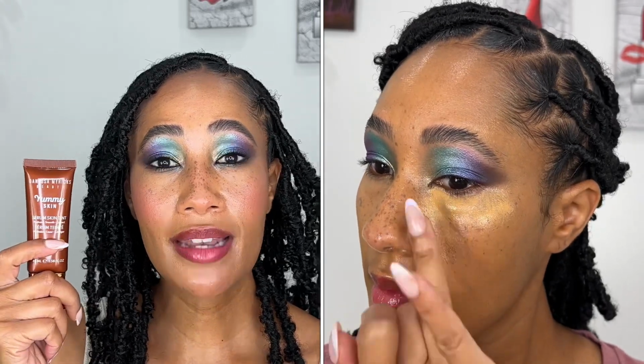And this product does exactly what it says it's going to do. My skin looks really beautiful and hydrated. I did set my T-zone just a little bit with light powder, but I didn't go all over the face with powder. I feel like the skin just looks really healthy and juicy. My under eyes do look a little brighter, a little lifted. So this does a really good job of doing light correction. I do tend to have redness around my nose, like the corners of my nose. It tones that down, and it's a beautiful product.